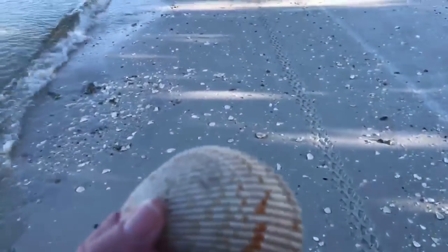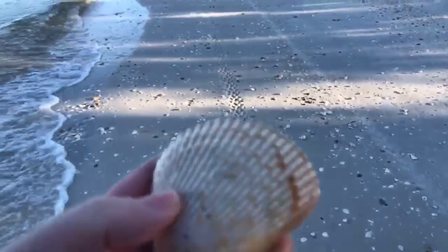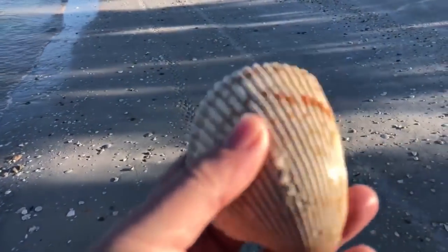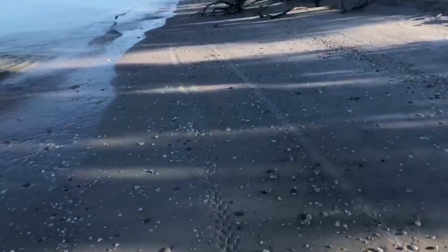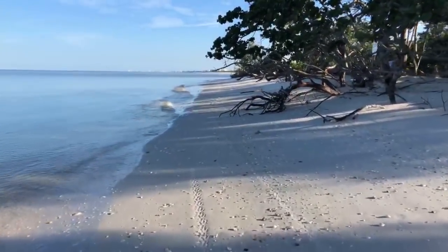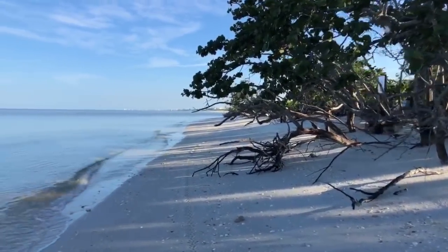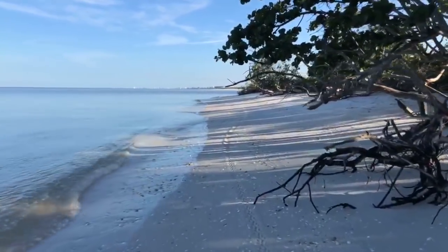Nice little cockle shell, not so little, pretty good size cockle. Well, we're coming up to the end of the beach here. The end or the beginning, however you want to look at it. The north end of Delnor-Wiggins Pass State Park.